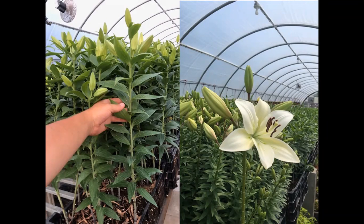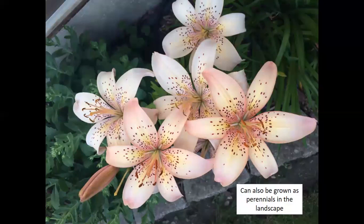So that's what we're looking for on the left, when just that white color is starting to show up on the buds. That's a great harvest time for those. And then obviously the one on the right, we wouldn't want to harvest that particular flower. We'd cut it off if we're going to harvest it, but just beautiful lilies. Love those. Okay. So that would be growing those in crates.